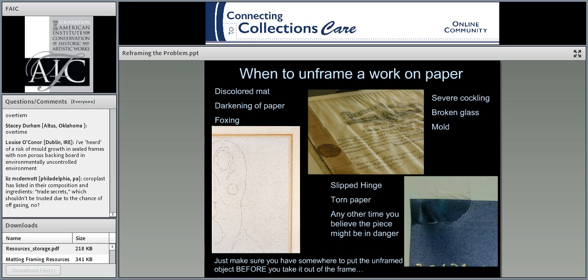While any of these issues by themselves could be reason enough to remove an object from a frame, often several of these problems will be present simultaneously. However, I would caution, if you are going to unframe an object, remember that it may be very fragile when it comes out of the frame. So you need to have a plan for where you're going to store the object before you take it out of the frame. If you don't, or if you don't have a place where you can safely keep it, you might be better off just leaving it in the frame.